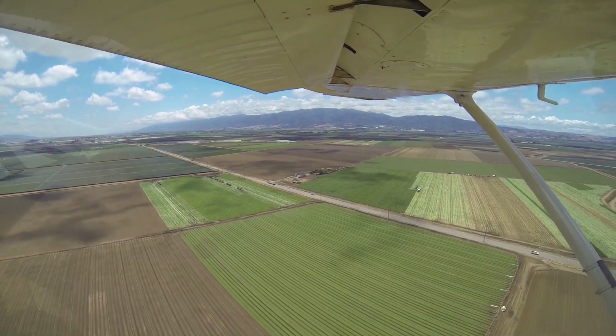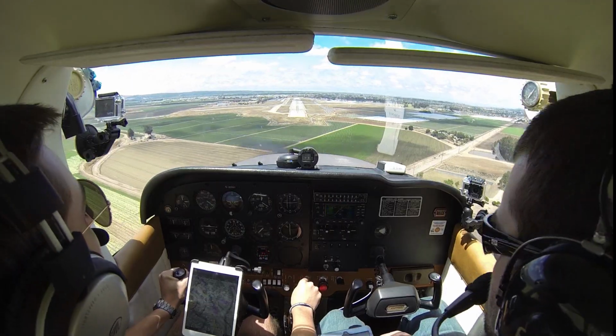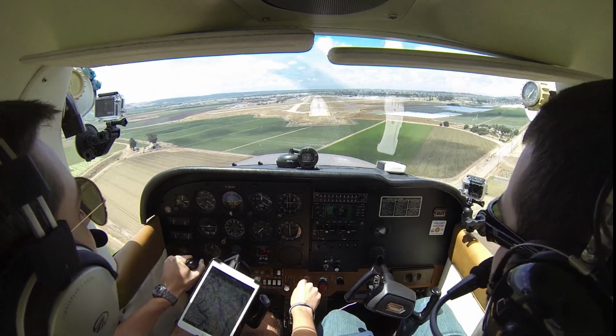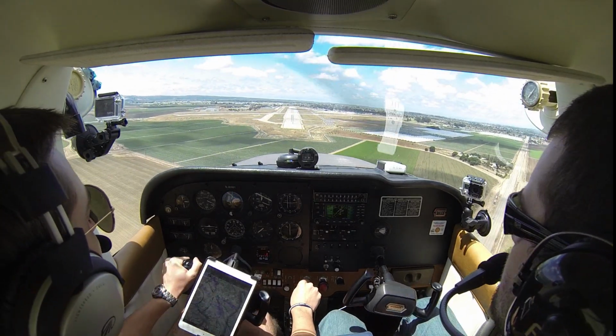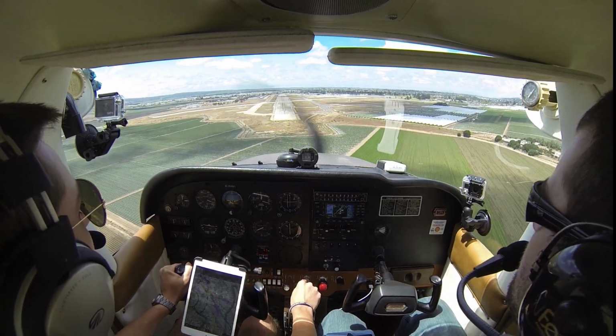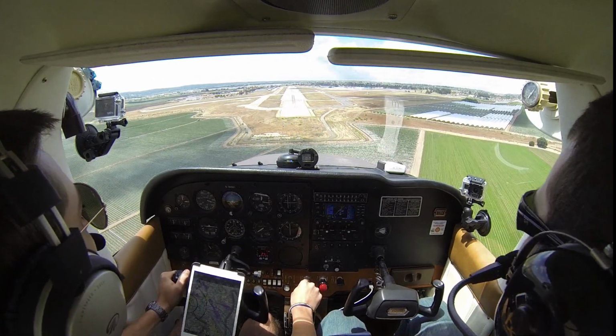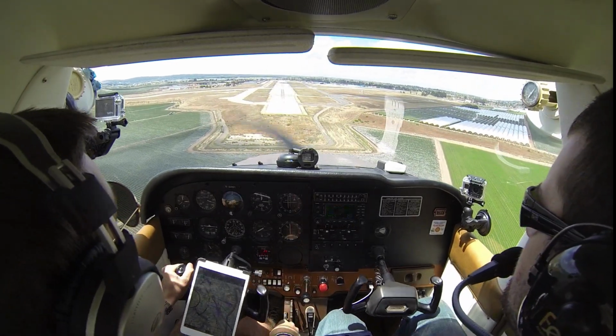1,000, 2,000, 3,000. Flaps 20. Salinas Tower, Cessna 6 Sierra Papa, 4 mile right base, Grumman in sight. Cessna 6 Sierra Papa, right to continue following. Continue following Grumman, 6 Sierra Papa.